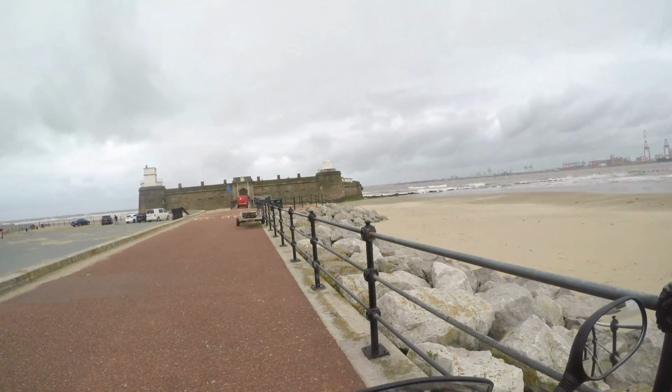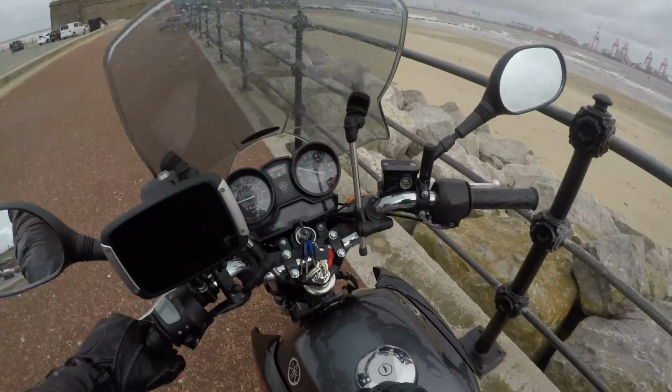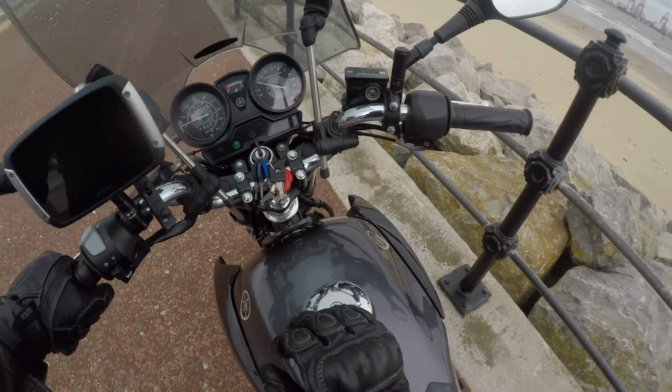Fucking hell, he's going a bit fast, isn't he? I'm frightened of the bike blowing over at the moment.